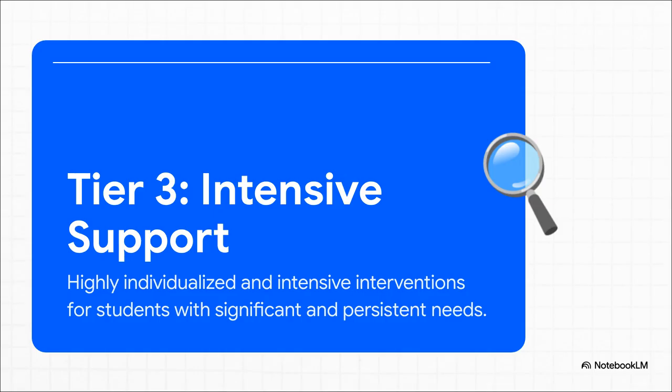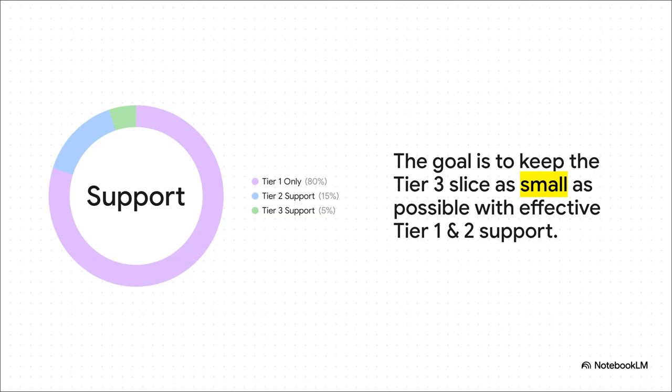And finally, we get to Tier 3, intensive support. This is for that small number of students who have really significant, persistent needs that just weren't met by those first 2 tiers. This is the highest, most individualized level of support the school can offer. And we're talking about a very small slice of the student population here, usually around 5%.